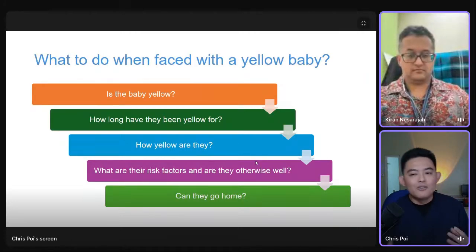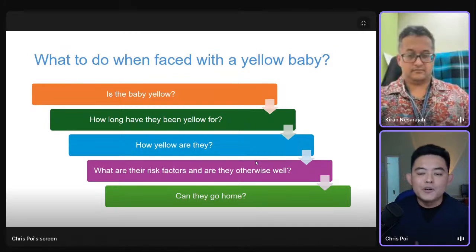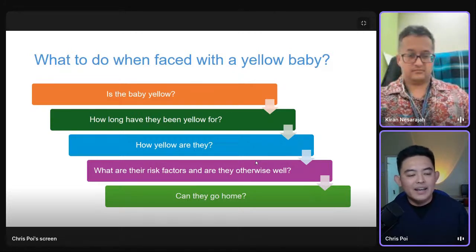So you have a yellow baby in front of you. What are the steps to take? So this would be my approach when I see a baby who is yellow. I'll ask myself a few questions, and at the end of it, I'll decide whether I can send them home or I can admit them.